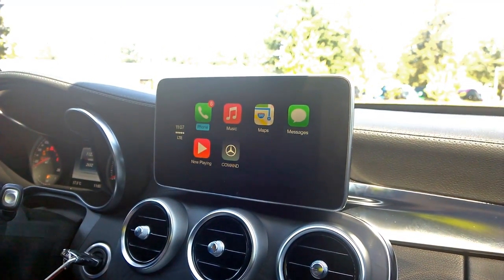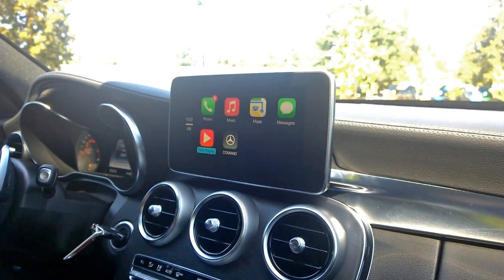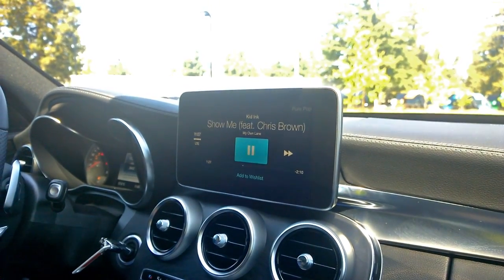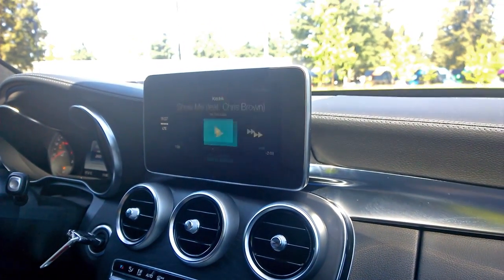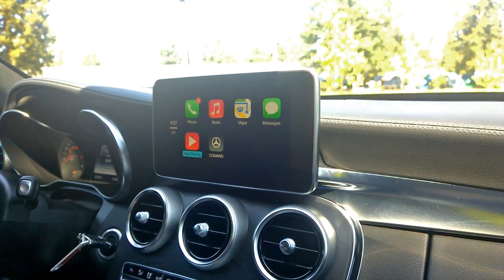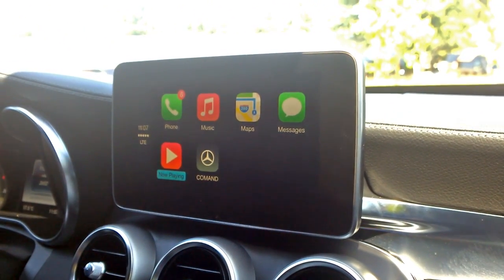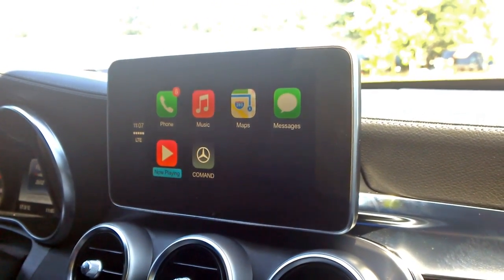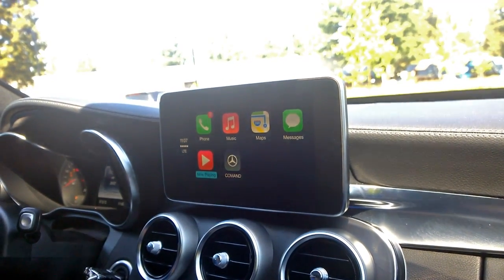I'm going to back out to home here and look at some of the other features. Very quickly, I'll jump to now playing, just so that we can keep talking. I'm going to jump back and pause this, but you can see right from the main screen, you've got quick access to now playing information, and that way you can jump back in, work with your actively playing music, and get right back out.